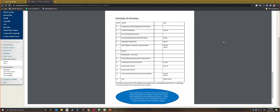Week 6 will be data validation, sanitization, and normalization. So that's the 3 major steps that we take with any data that we get from a user. Week 7 will be a midterm, which will cover those 6 weeks. Then we have reading week, so no classes during reading week.